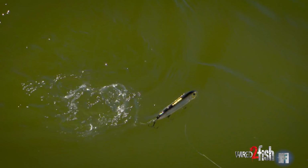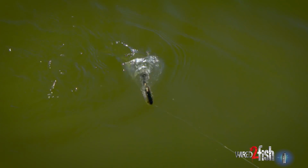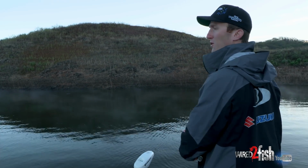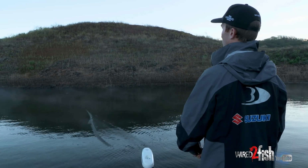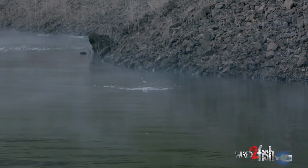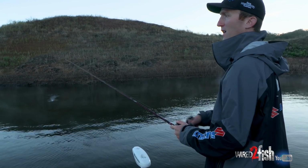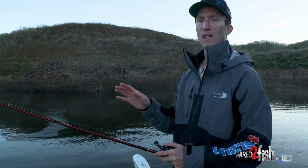I love throwing a walking bait. It's probably my favorite way of topwater fishing. There's several reasons why I like a walking bait. For one, you can cover a ton of water. You can keep that bait moving, cover a lot of water. And two, I just feel like it's a presentation that bass never get tired of.